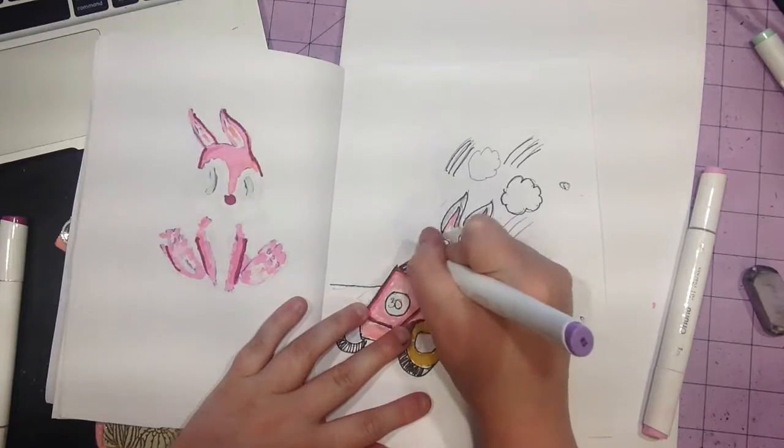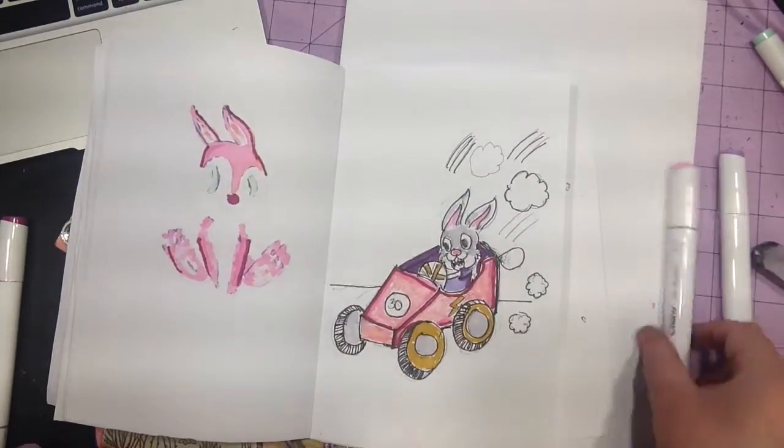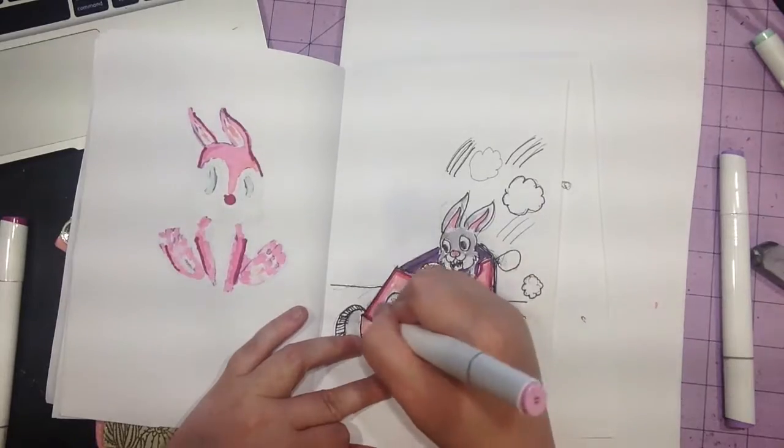Sorry, guys. I was using purple to color the insides of the car to make the rabbit stand out. So yeah, I came up with this idea of a rabbit in a race car. I thought it was pretty cute, so I had to do it.